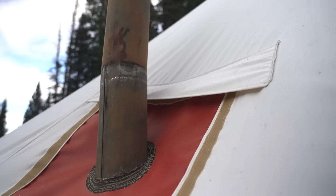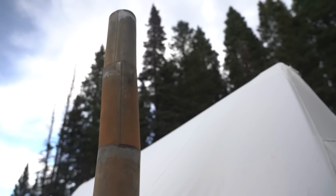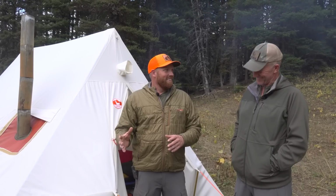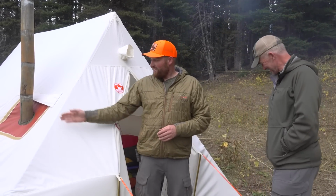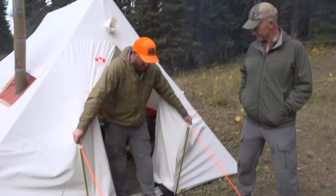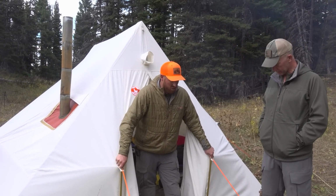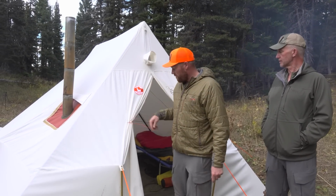To run a vertical stove jack on a wedge design, the engineering is actually pretty complex to get it right so that it doesn't burn and that you can have the right placement of the stove. We've learned over burning a few tents that you have to have this and that in the right spot. One on each side. A lot of people want to set them up and spread them outwardly, but really you want to set them perfectly straight or just slightly inward. And then you can tie your door shut.